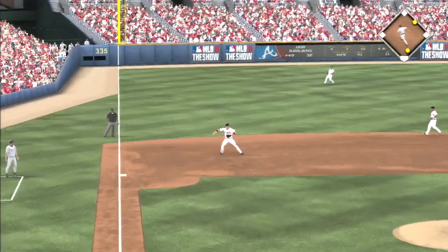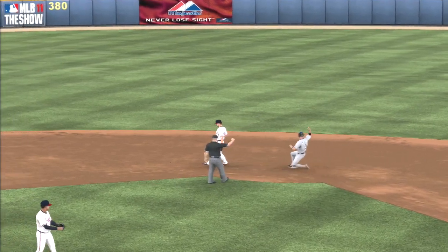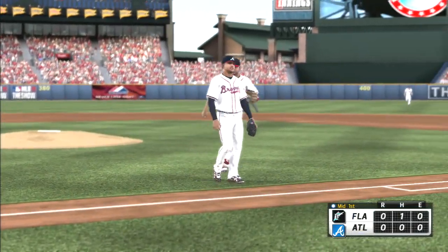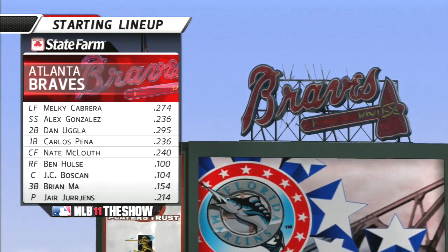Fastball swung on and hit on the ground to third. They'll go the short way to Ugla for the force out, and that'll end the inning. So a scoreless first inning for Jair Jurgens. And now the Braves will get their initial shot here.